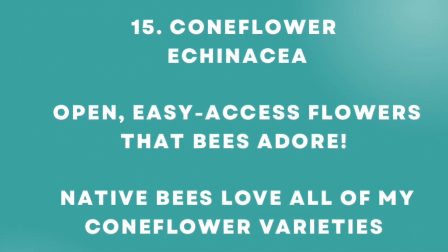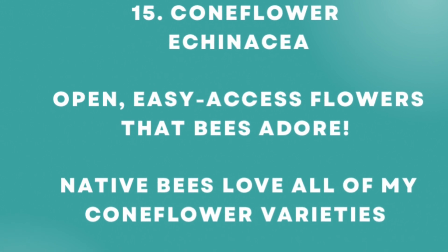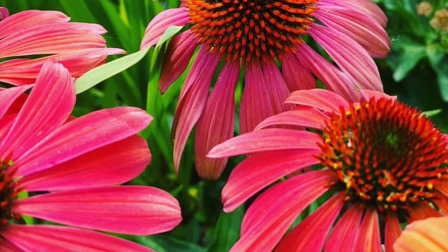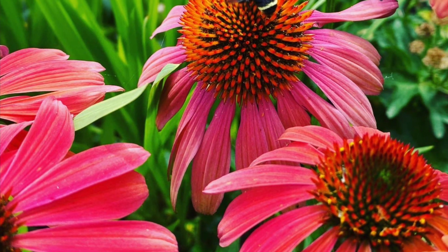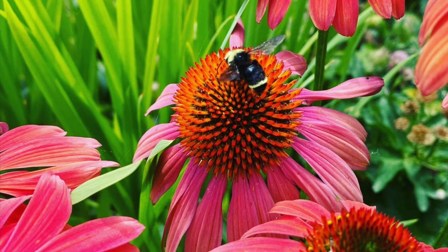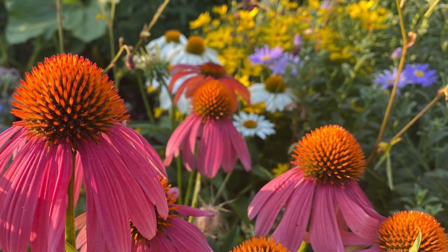Coneflowers prefer a sunny aspect. They can handle quite a bit of dry weather as well and bloom in late summer, providing those upright, open-faced blossoms that bees really, really love. The longhorn bees and bumblebees in my garden in particular go straight for the coneflowers.